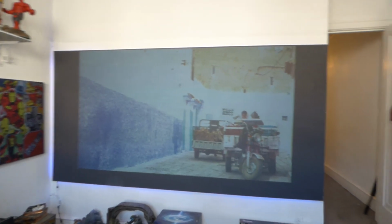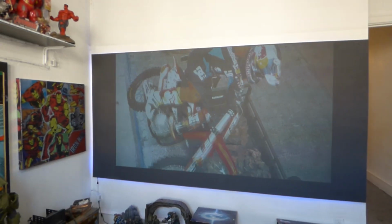Hey, treat your projection screen like a TV.